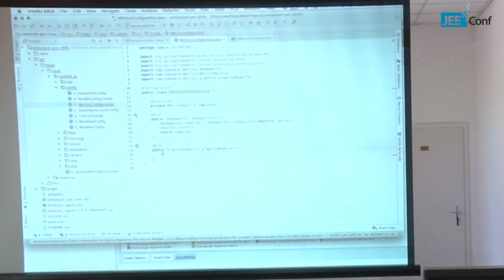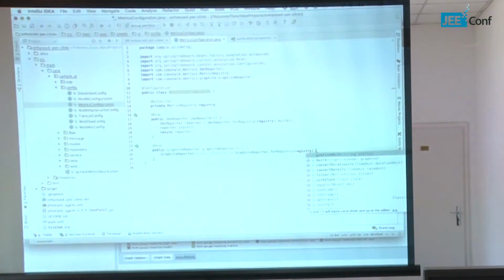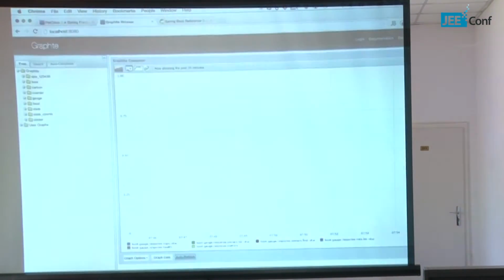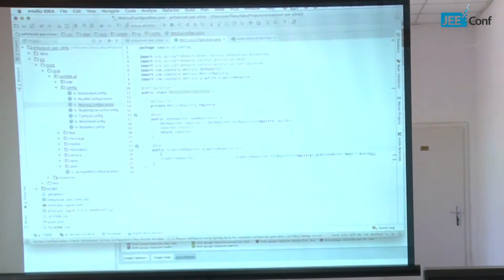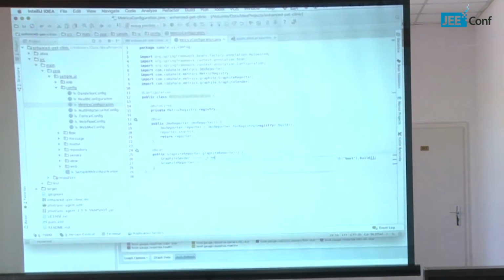And it's good because it's very, very easy. It's exactly the same way of creating the stuff. There is a static method. So now we know that we have to give it a registry. And we will just have some prefix because, as you might have seen here, Graphite displays metrics in a three-way. So we will prefix everything with boot, and we will build with a Graphite sender. So that is something we have to create. So Graphite sender, sender equals new Graphite.